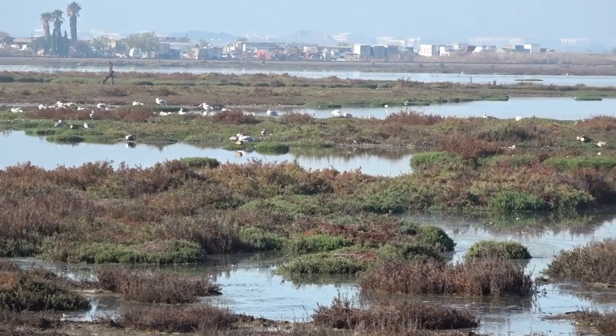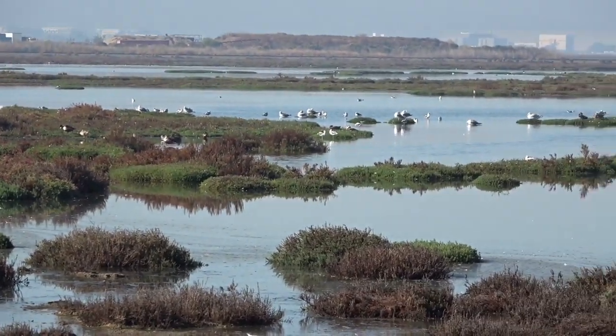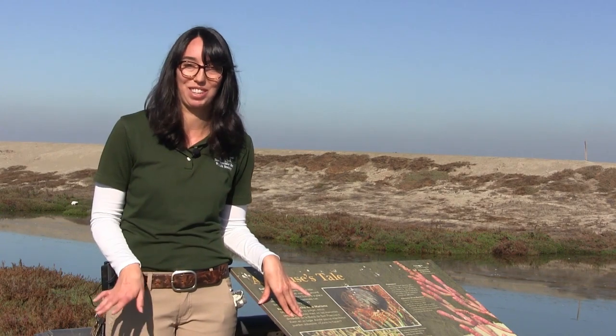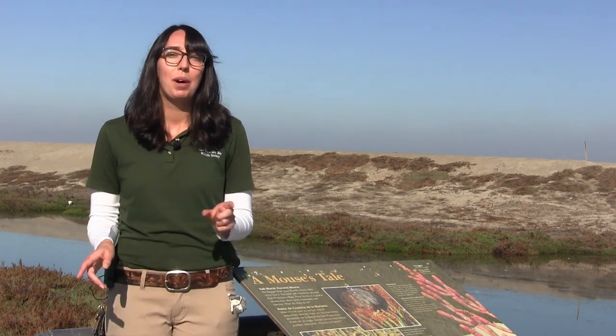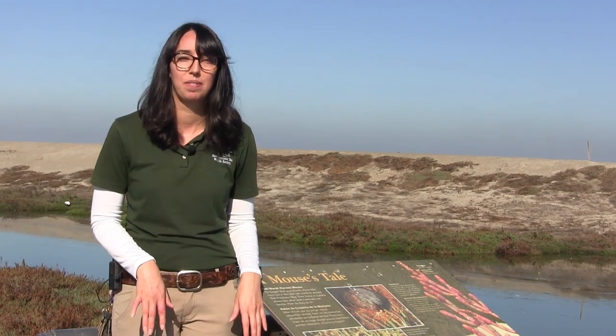So here in the San Francisco Bay, we have lost approximately 85% of our salt marshes that surround the bay. So we can basically estimate that we've probably lost at least 85% of our salt marsh harvest mice too. Part of what the refuge does is protect this critical habitat that Salty needs to survive.